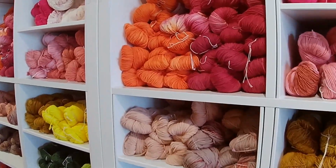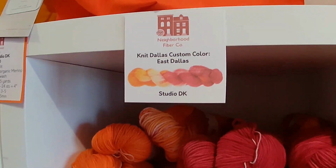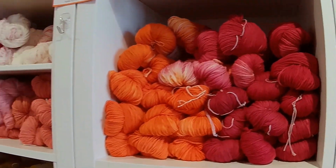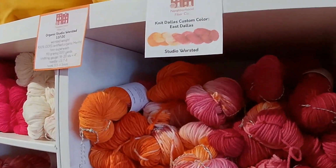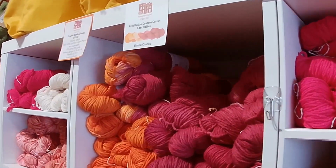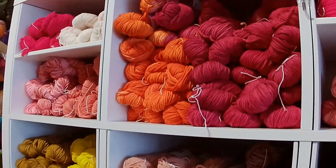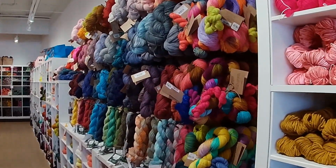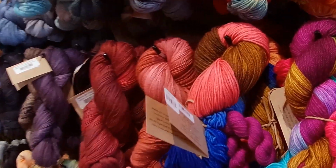Here you have all the different weights from the sock yarn we saw a moment ago to DK, worsted, and even chunky in the East Dallas colorway. And then these caught my eye.